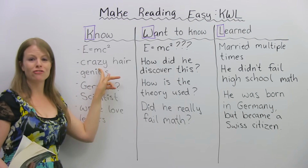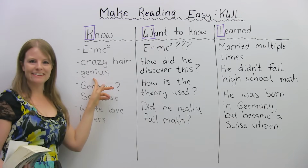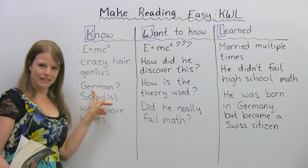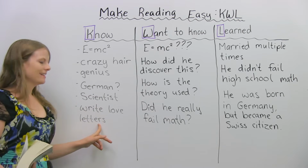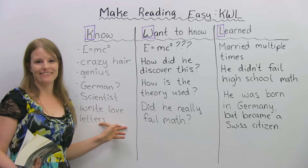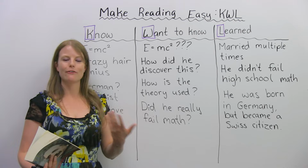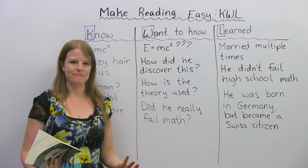I know Einstein has crazy hair. Okay, that's something I know about him. I know he's considered a genius. I think he was German. He's a scientist. And I heard that he used to write the most romantic love letters, which is strange when you think about Einstein, but I heard he was very romantic. So these are the things I already know about Einstein.